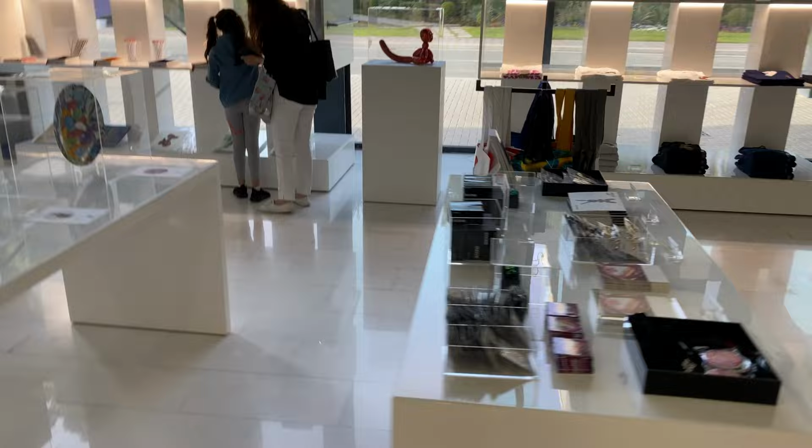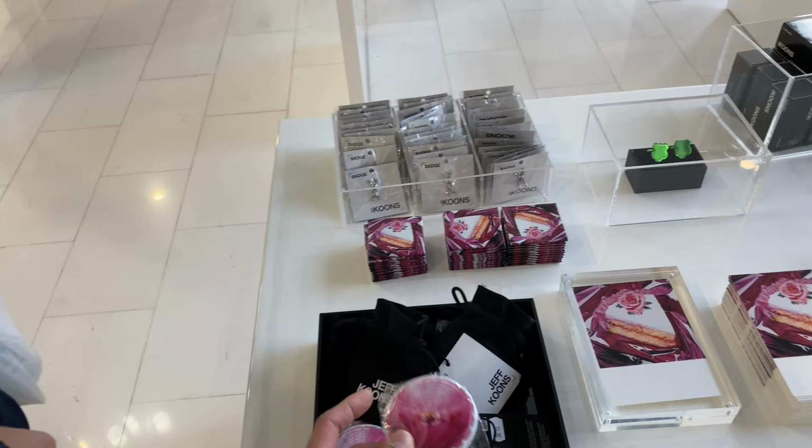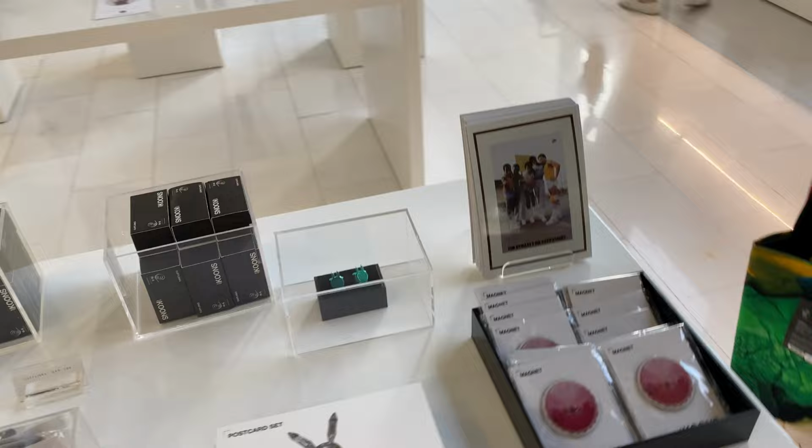There are also other few pieces right here. Oh, they have buttons. Or are these buttons or? What are they supposed to be? Mirrors? Cute pins. They even have cufflinks. Anyways, let's check out the exhibition.